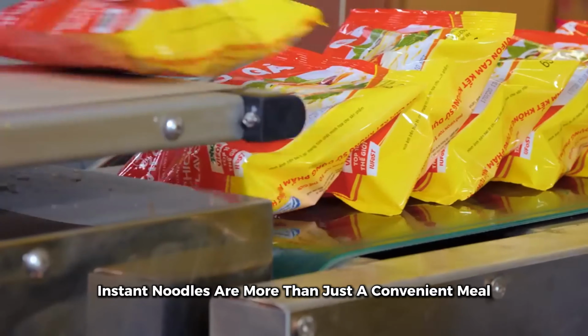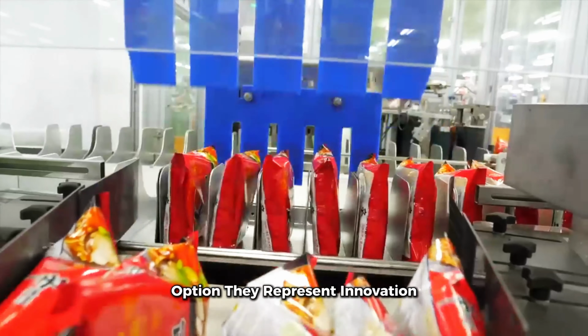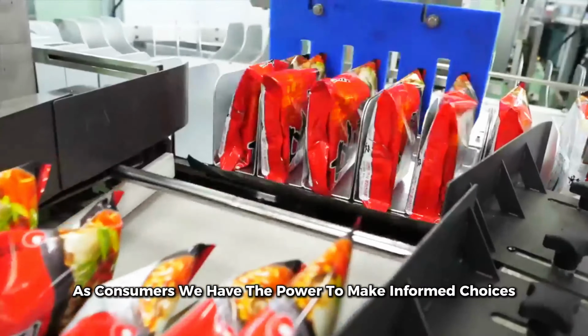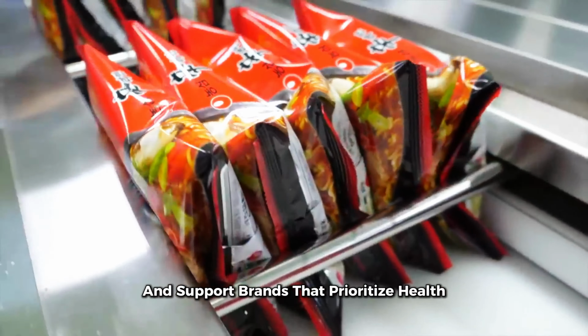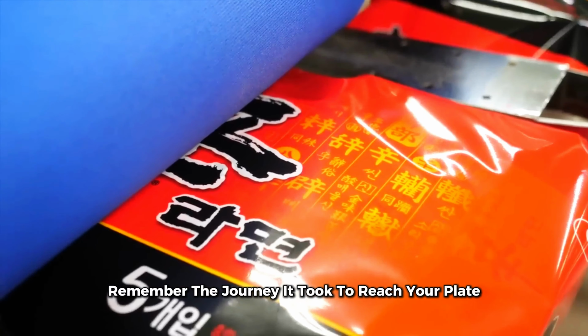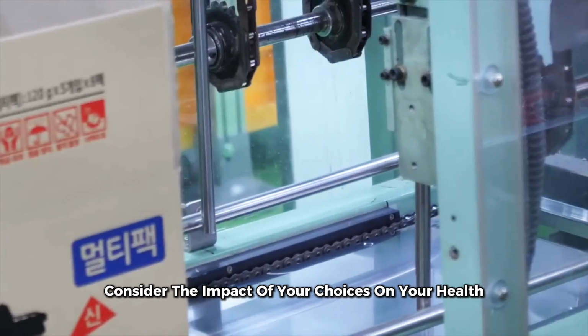In the end, instant noodles are more than just a convenient meal option. They represent innovation, adaptability, and the ability to bring comfort in times of need. As consumers, we have the power to make informed choices and support brands that prioritize health and sustainability. So the next time you savor that comforting bowl of instant noodles, remember the journey it took to reach your plate, and perhaps consider the impact of your choices on your health and the planet.